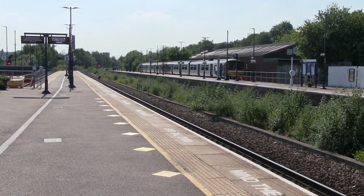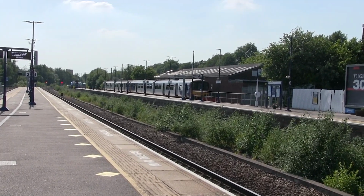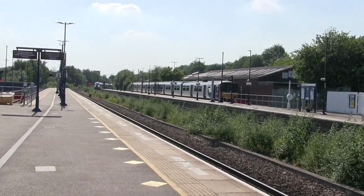The train now approaching platform 3 does not stop here. Please stand well clear of the edge of platform 3.